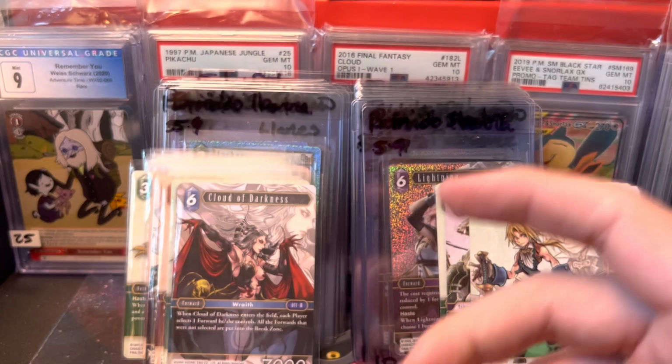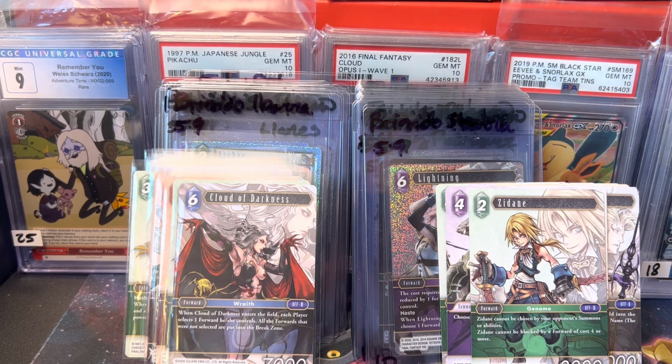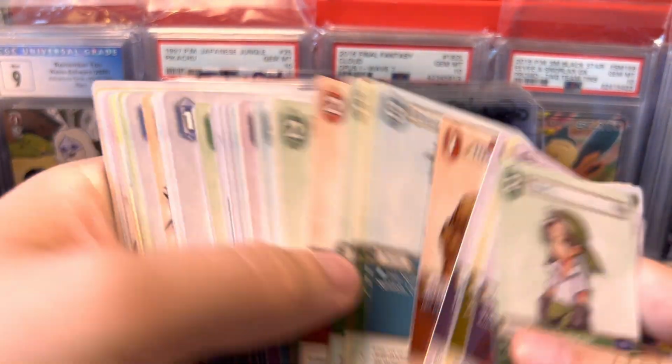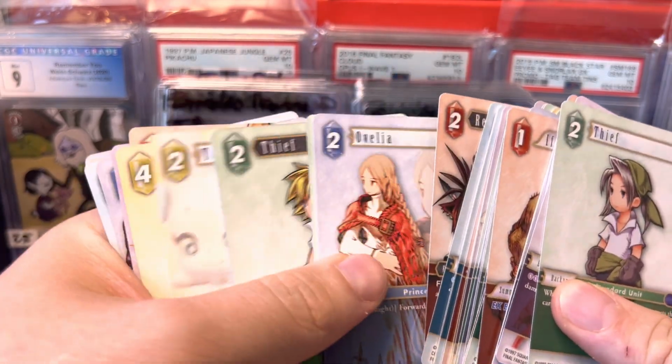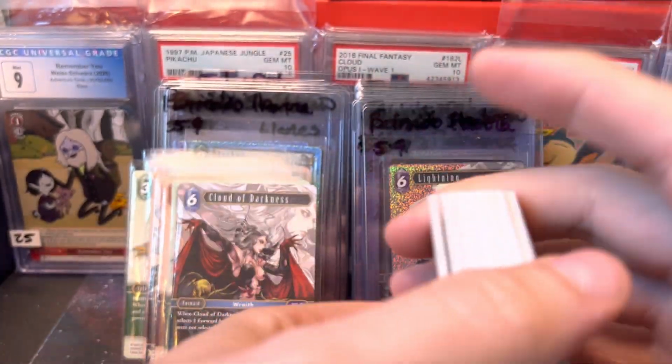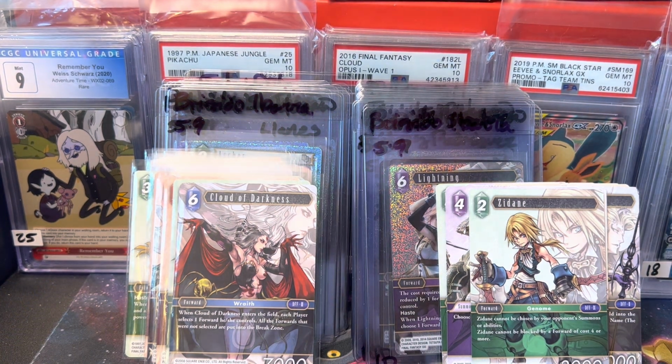Cool. Now, I had a few more I set over on the right side, and I think it did have a Zidane in it. So let me double check that for Zidane. Did it have a Zidane? I don't remember, dude. Actually, I don't remember. Maybe it didn't have a Zidane in it. Anyways, we got this big stack of Opus 1 bulk now.